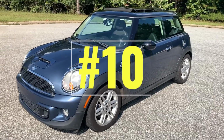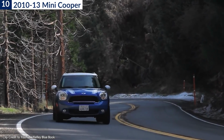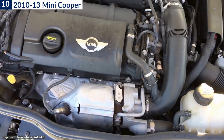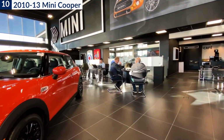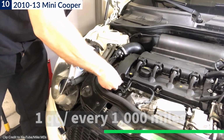Number 10. 2010 to 2013 Mini Cooper. Who doesn't like the sleek styling and handling capability of a Mini Cooper? But it's a bit disheartening to know a common problem with their engine stems from oil loss. Most BMW Mini dealerships sell the vehicles with a disclaimer acknowledging that the engines have potential to burn up to 1 quart of oil every 1,000 miles.